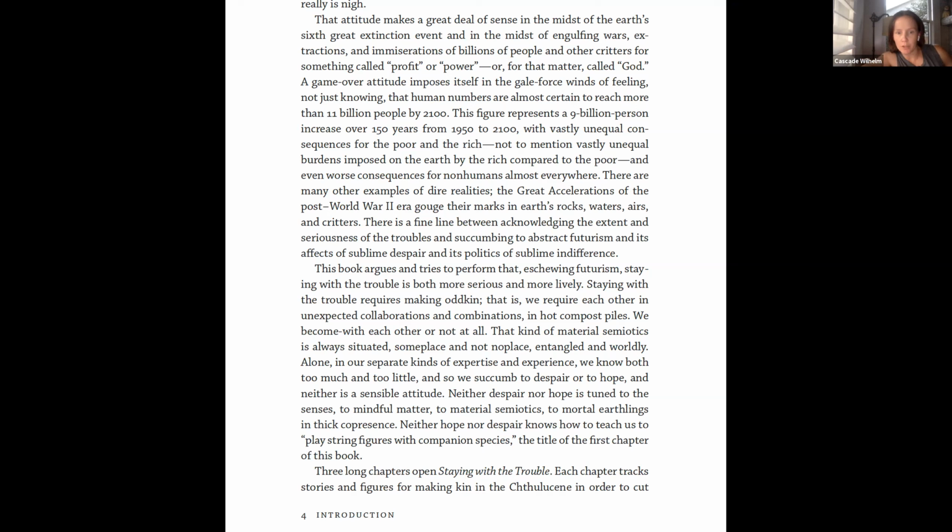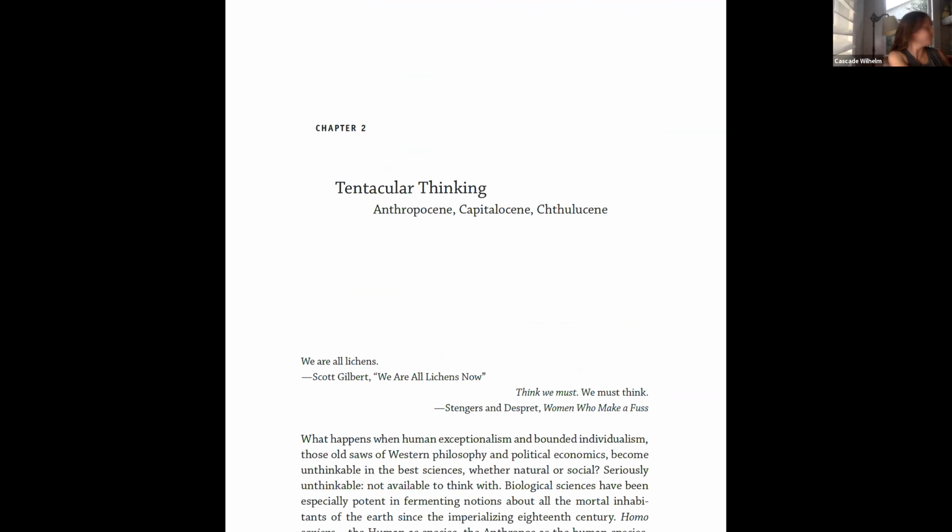Three long chapters open Staying with the Trouble. So we're actually, oh, sorry. Oh no, that's just where we ended for this section of the text. Oh, good. Thanks, though.